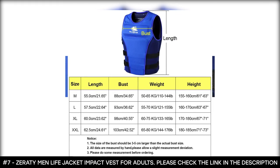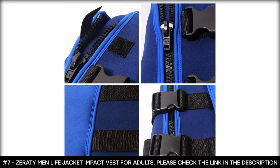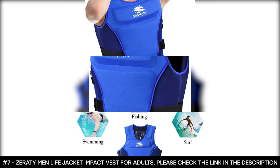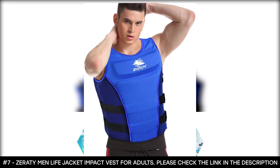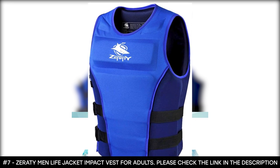When it comes to comfort and security, it has large armholes that allow for maximum movement. This best life jacket is easy to store, and it's pretty light if you want to carry it abroad. It gives people the confidence to learn to swim and play in the water. Because it's secure, it delivers an extra layer of protection.